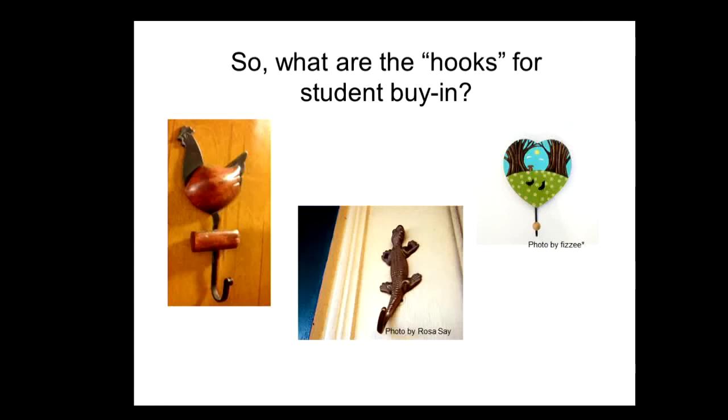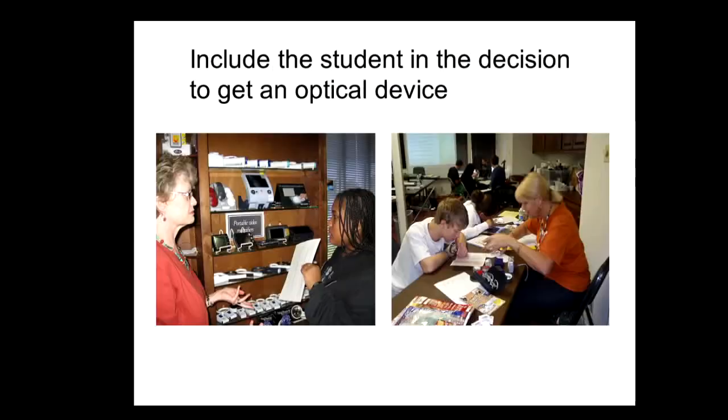Just as we have pictured here, hooks come in all shapes and sizes, and we now want to move into those strategies. What are the methods we can use to hook our students and get them motivated? In these photos, we have a student included in the decision to get an optical device. The picture on the left has a student at a low vision specialist's office just before the exam, exploring devices, looking at the range of tools that are out there.